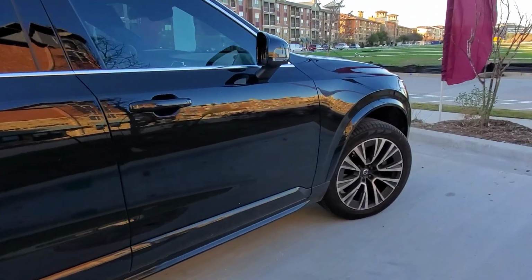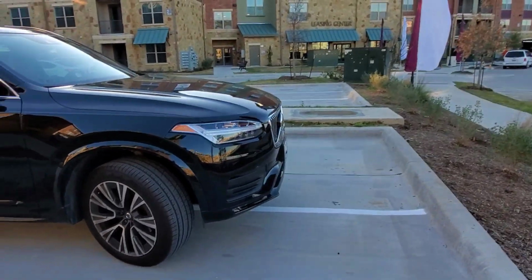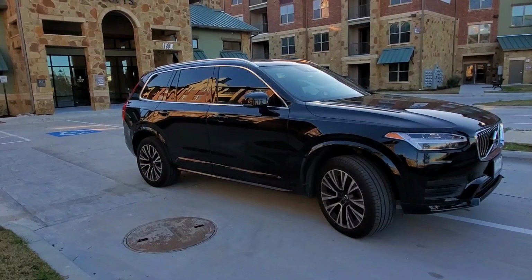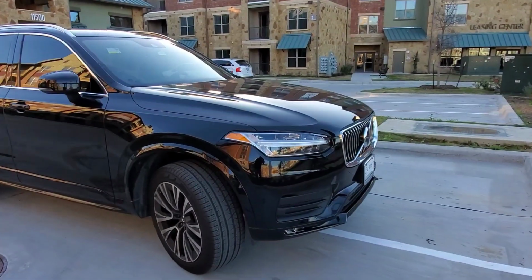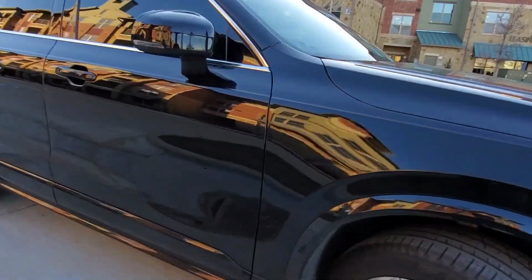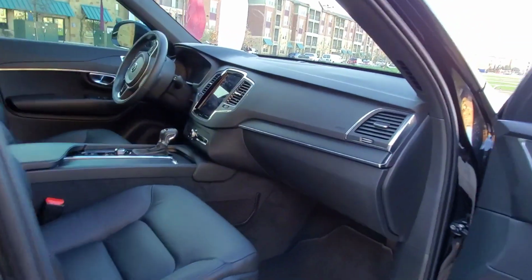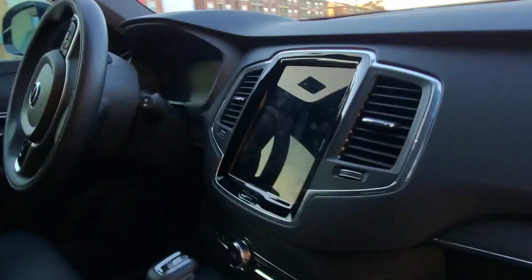Alright. So overall, this is how this car in black looks in 2020. Not much change, like I said. But I think this black version is a great color for this car in the exterior.